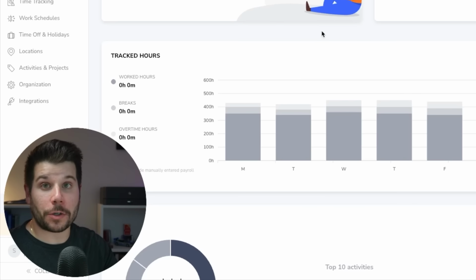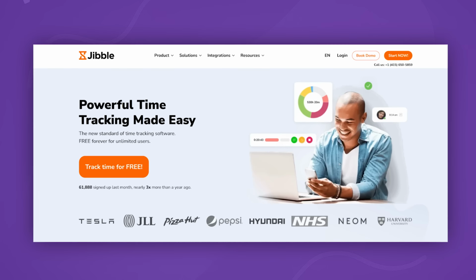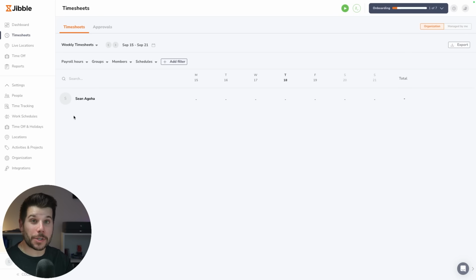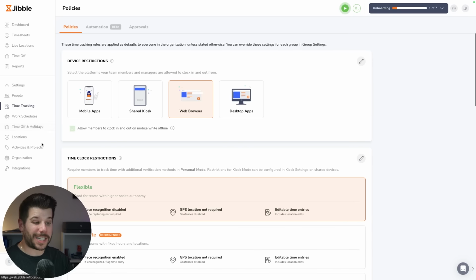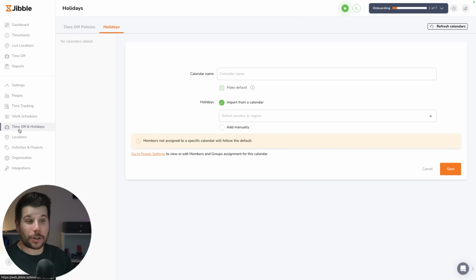And last, but certainly not least, we have Jibble. This one stands out for its free plan, as it covers unlimited users for very basic PTO requests, which is huge if you're just starting up and don't have any budget to dedicate to a solution. You also get extras like attendance tracking and mobile clock-ins. Again, the advanced stuff like accruals and reporting do live in the paid plans, but if you're a small team who's just getting started and is budget constrained, Jibble can get the job done way better than just a spreadsheet.